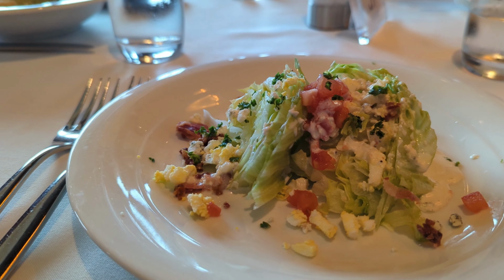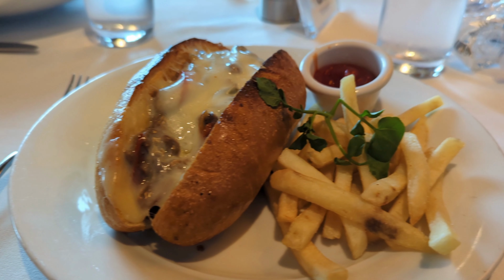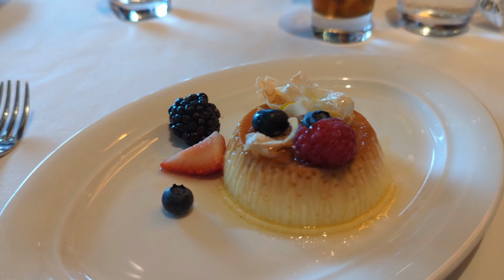So here in the main dining room for lunch, the salad was pretty good, though it could have used a little bit more dressing. But this is something to write home about. I hate Philly cheesesteaks with really gaudy, thick, heavy bread. This is very light and airy and fluffy, and it's super warm and crunchy, but not hard. It's not like hard Cuban bread. It's got a gorgeous crunch to it. This is a delicious Philly cheesesteak.